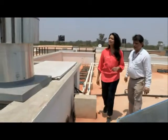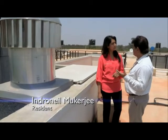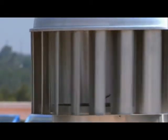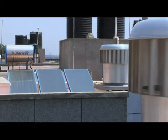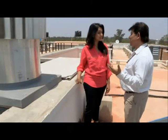This is what is, you see, sucking the hot air from the room. Right, this is bringing it all up. Exactly. And how is this powered? Well, this is wind powered. 80% of our electricity we generate ourselves, with 20% dependence on the electricity board.